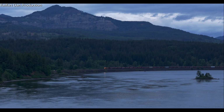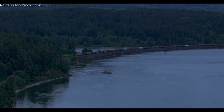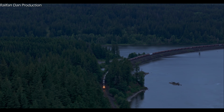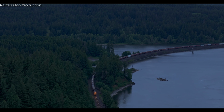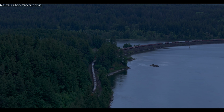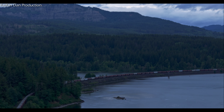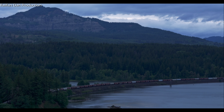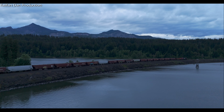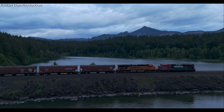Looking in exactly the same direction, we see a westbound BNSF grain train making good time into the night. Neat to catch a Ferromex unit bringing up the rear.